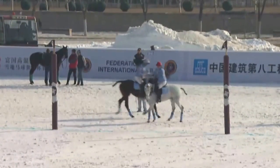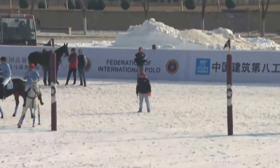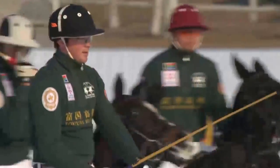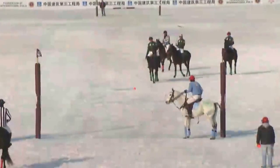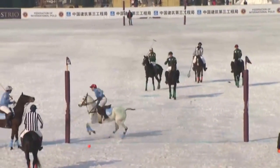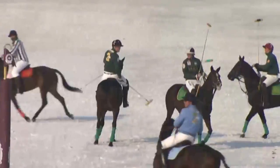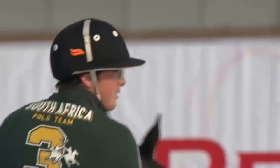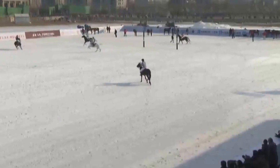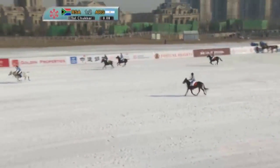Any player coming in at an angle commits a foul and a penalty is awarded, and that's because these horses are travelling at 40 kilometres an hour. There's about 600 or 700 kilos of horse and rider coming at you, so if they collide it can be very, very dangerous. So it's to avoid collisions, and Tom de Bruin drives the ball through the goal, and that will be first for South Africa, and looks like they'll finish the chukker with the score 2 goals to Argentina, South Africa 1. The ball comes back in play here, but there's only about 8 seconds left.